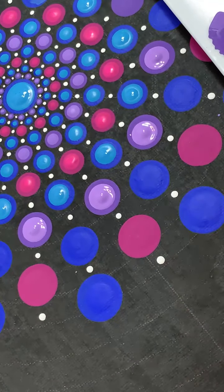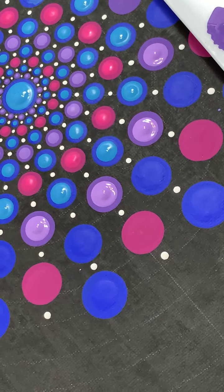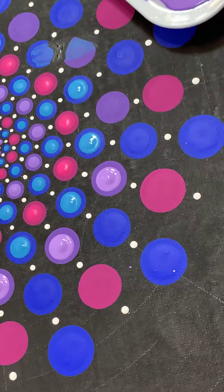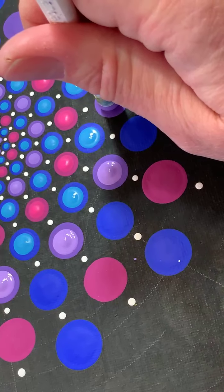Okay. Now right here, I have a little drip of old white paint. Oh, there we go. I wasn't sure if that was on the surface from a drip or if it was just something that was gonna come off of there. So I'm glad it did. All right, so then we come here, top dot.